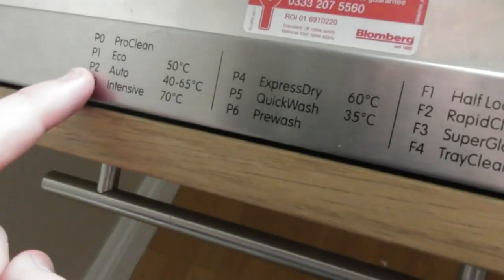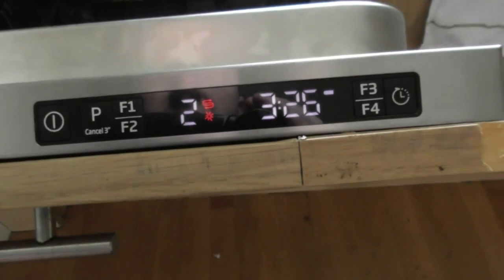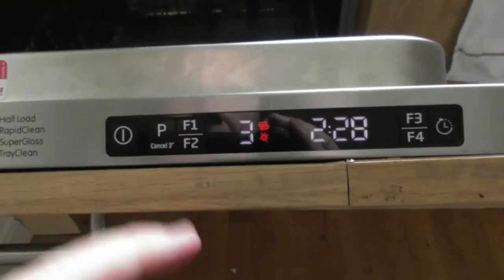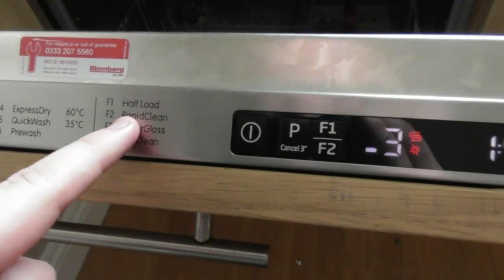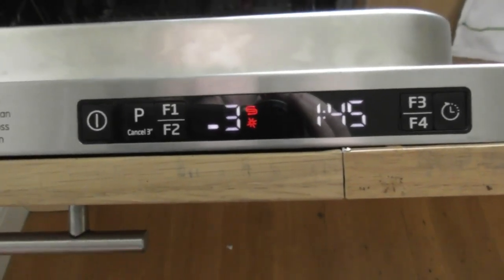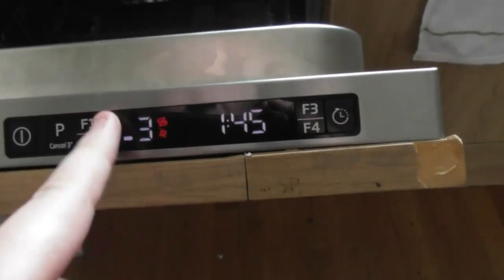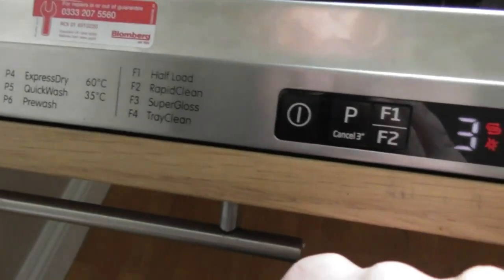Okay, so program 2 is the auto 40 to 65 degrees. Can't set options on that. F3 is the super gloss, you can set the super gloss option. Program 3 is intensive 70 degrees. You can set half load, rapid clean, which is 1 hour 45 minutes, which is a quicker cycle, more like a time saver. And on that you can set super gloss and tray clean as well.